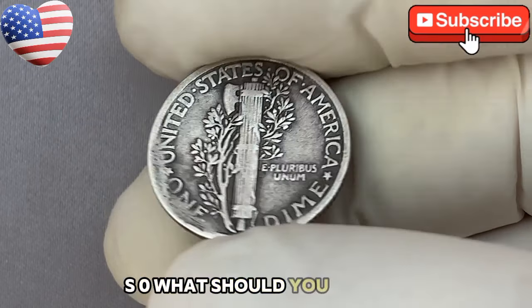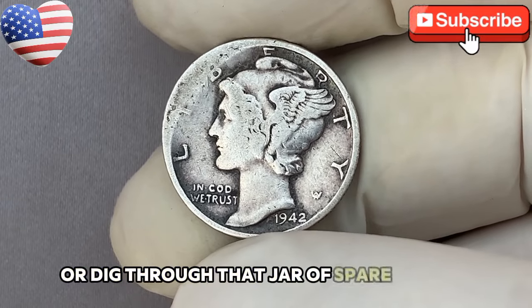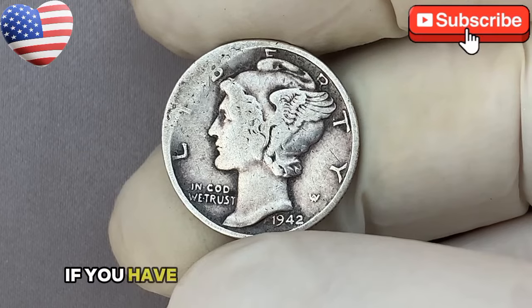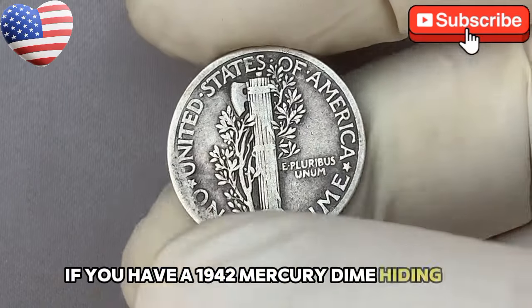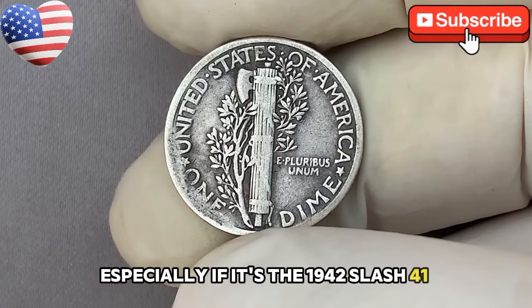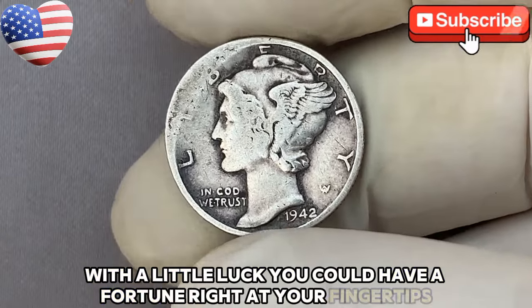So, what should you do now? Head over to your coin collection or dig through that jar of spare change you've been ignoring. It might just be the perfect time to check if you have a 1942 Mercury dime hiding in there, especially if it's the 1942/41 overdate variety. With a little luck, you could have a fortune right at your fingertips.